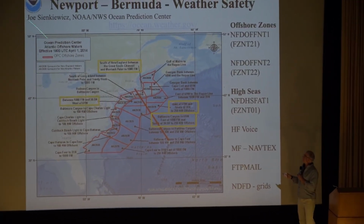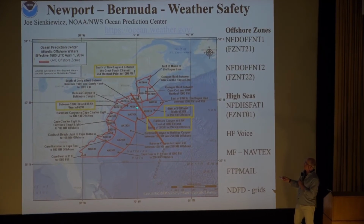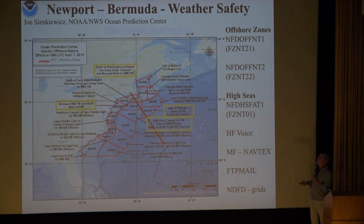Okay, so you're going to be starting south of New England waters. Coming across through ANZ915, ANZ910, and then beyond 250 miles, you're going to be in what's known as the high seas waters. Different type of forecast. The list is here. You're going to be starting at NT1. That's the offshore forecast. Today, tonight, tomorrow is the format all the way out to 5 days.